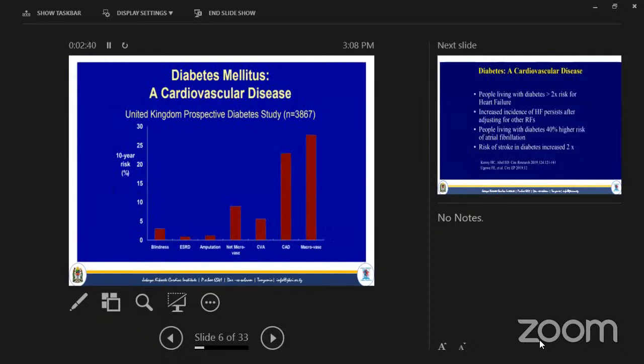One of the famous studies in diabetes is the UKPDS. If you look at the data presented from the UKPDS study, we found an increased risk of cardiovascular disease in the form of CVAs, coronary disease, and macrovascular complications for diabetes. So these are common complications among patients with diabetes.